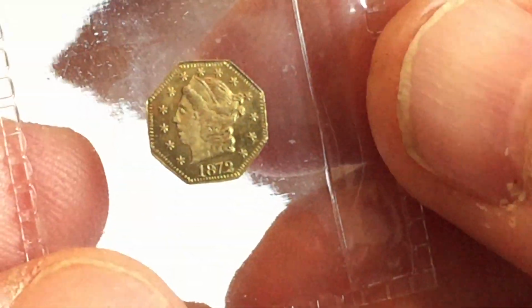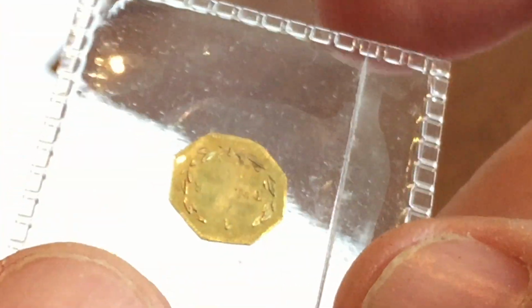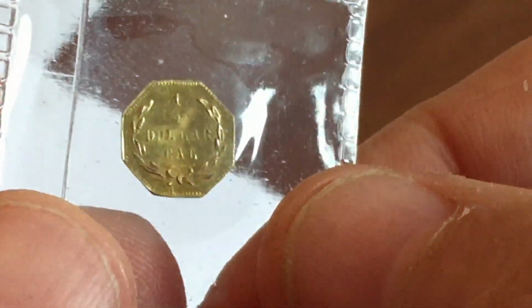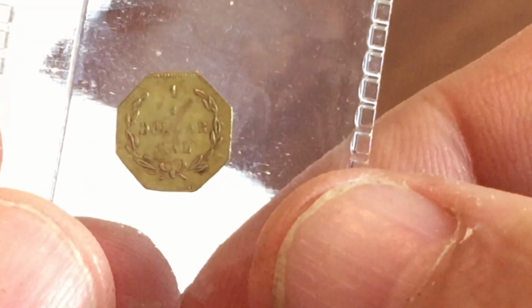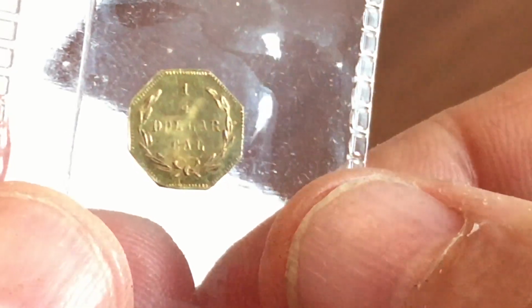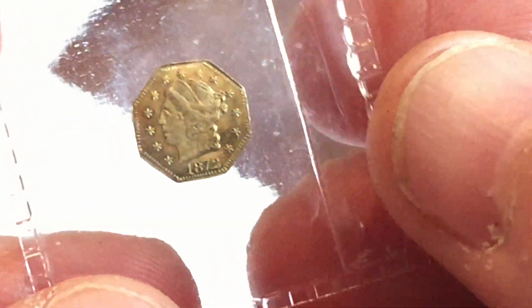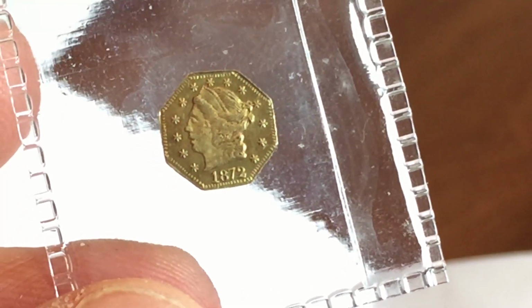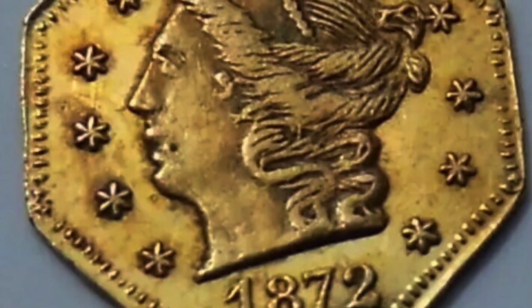It's a little bit unfortunate that the major book to research these things, the California Fractionals book by Breen and Gillow, is something like $250 to $400 when you see a copy of it. I keep looking for it as a cheap buy, but I really don't see it anywhere. It's normally incredibly expensive. So this is the $quarter, 1872.